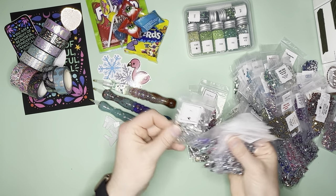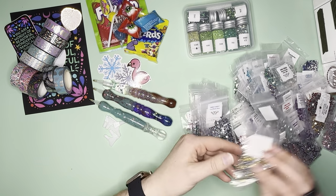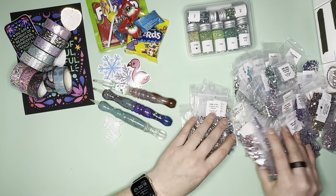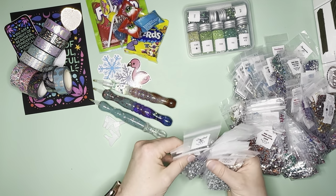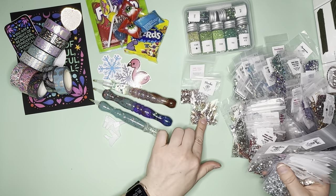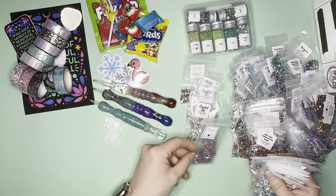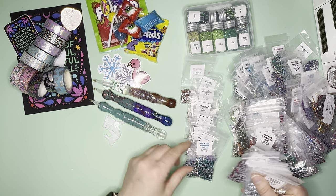So these are the small baggies where it's just a little bit of everything. I don't do a lot of bling for my square canvases, but look at this. You've got some different ABs, some different plain colors, and then some pearls, all of these different drills.